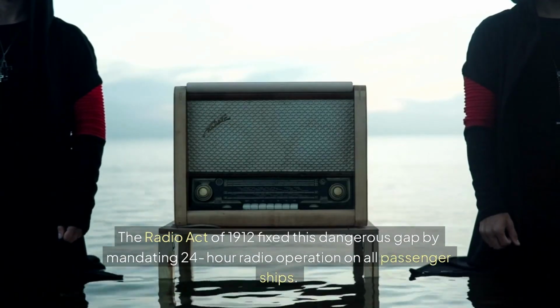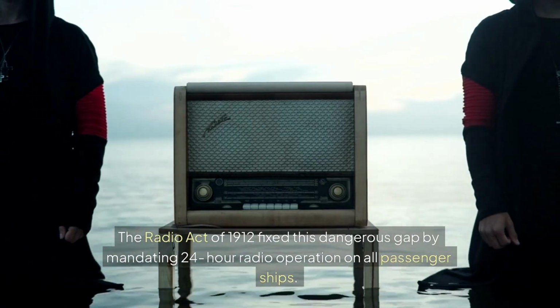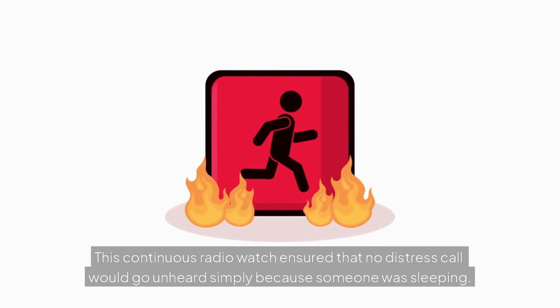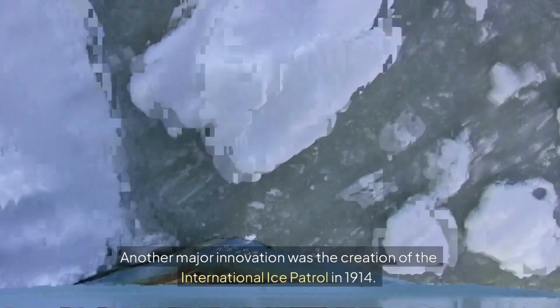The Radio Act of 1912 fixed this dangerous gap by mandating 24-hour radio operation on all passenger ships. This continuous radio watch ensured that no distress call would go unheard simply because someone was sleeping.